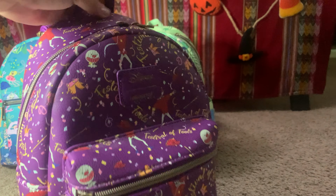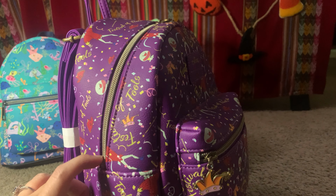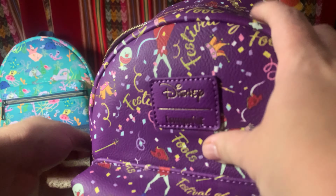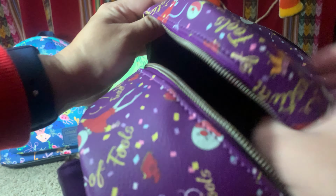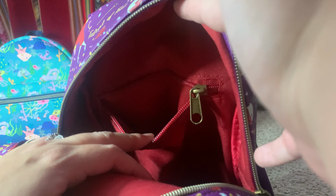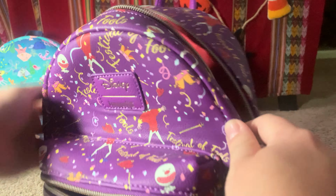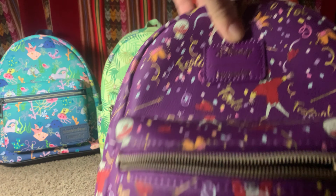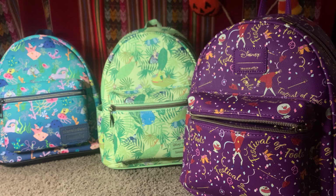This one also has the print all over the backpack. And the same as the SpongeBob, this one doesn't have pockets. The small pocket is just the back of the backpack. Inside, I thought it was purple, it's red. And this one, instead of just having the pocket, it has a zipper. Wow. Usually, most of the Loungeflies now, they don't come with zippers. So, yeah, that is super convenient. And that is the Festival of Fools, Hunchback of Notre Dame mini Loungefly.